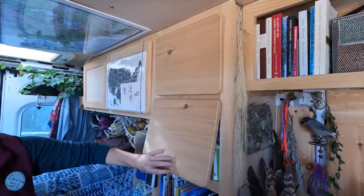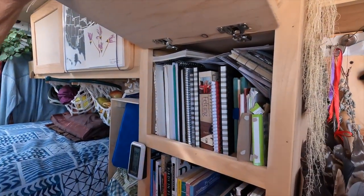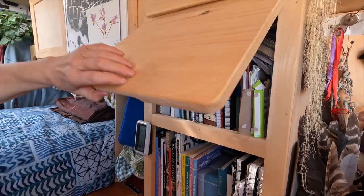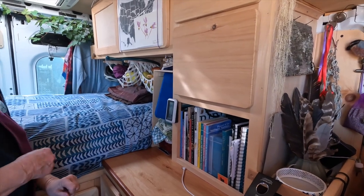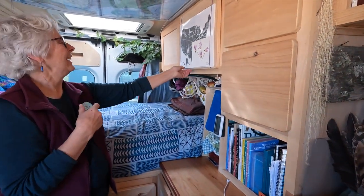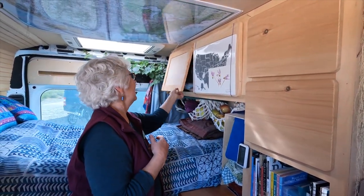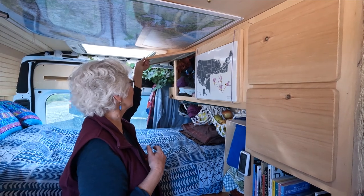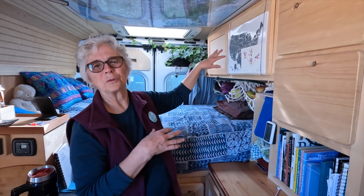And this is more books and notebooks and extra things. And more books and notebooks and extra things. And this is clothes, some of which are not in there. And I'm still working out how to store clothing. I'm sort of still in between winter and summer, but I have some stuff in packing cubes back there that I don't get to very often. And eventually I'll take them out and realize I don't really need them, and I'll pass them on.